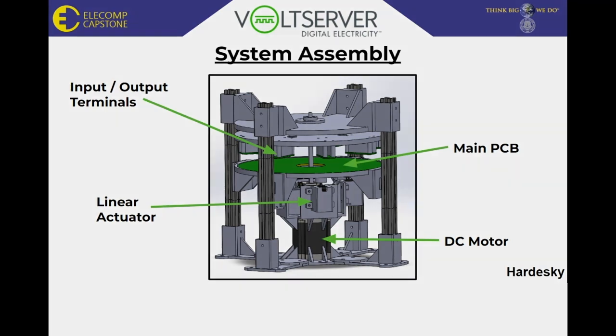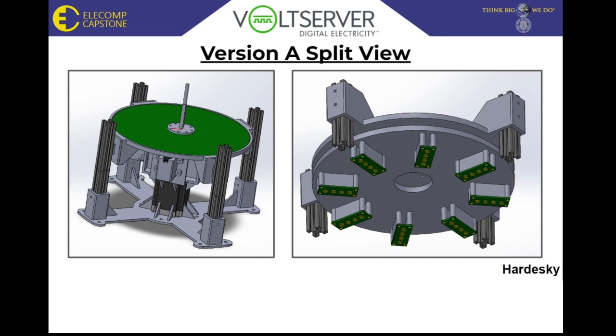Now, there were 2 different versions of this prototype that we designed, and I'd like to start off by showing a view of our version A prototype that's split up and easier to comprehend and digest. On the left hand side here you can see the bottom half with the main PCB itself, along with the plate that rises and falls with the linear actuators along these 4 rails here.